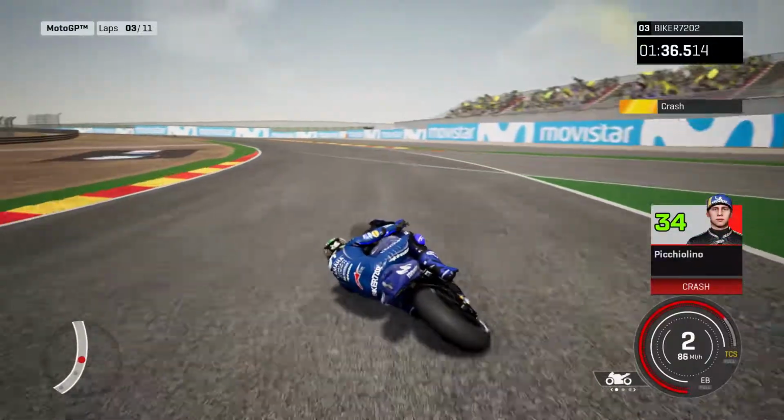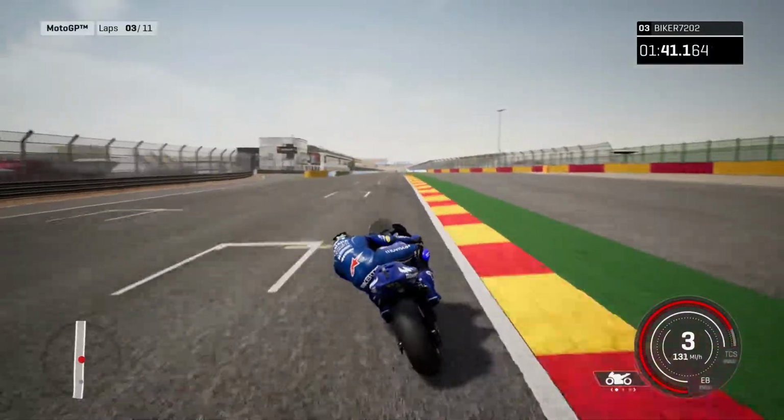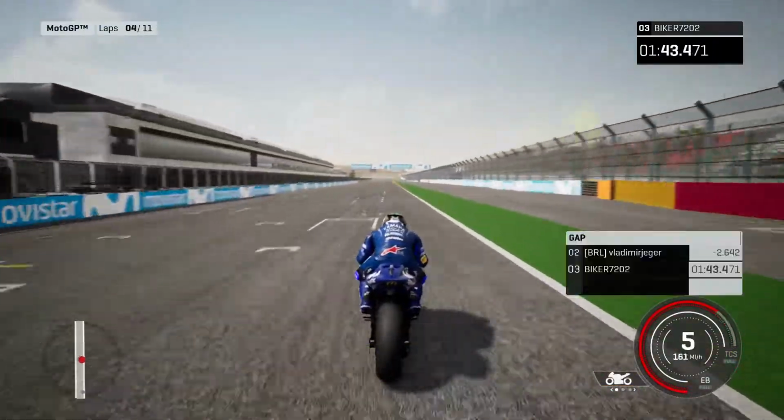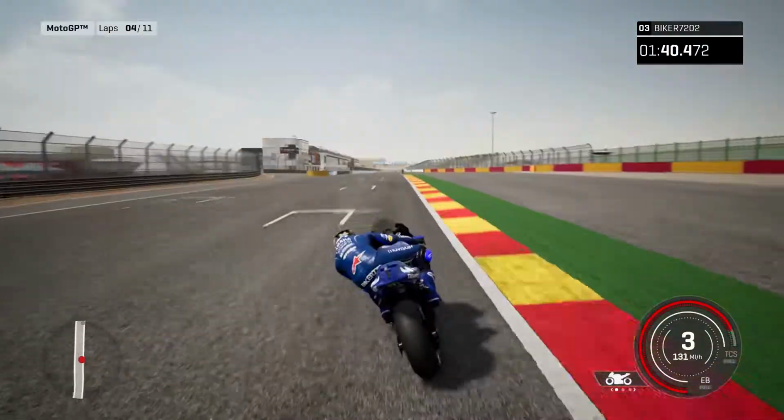Down goes Piccolino from 3rd position in this race. So we are now up into 3rd once again, and we're 2.6 seconds behind Jagger. So we gained a lot in that last sector, considering that Piccolino tried to attack us.